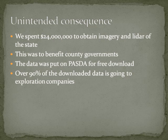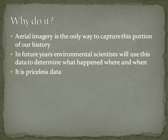And if we go on to the next one, the reason that we would want to continue to do it is that it's the only way to capture this portion of our history. If you want to go back in time and see what was happening where or when, you can't rely upon individual photos on the ground of what's happening everywhere. You need to have an air photo which covers every inch, so that you capture everything that happened, where every pipeline went, where somebody may have dumped something, so that 50, 100 years from now, somebody can go back and say, aha, this is what happened to this area.